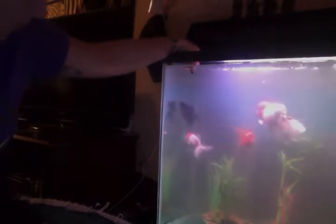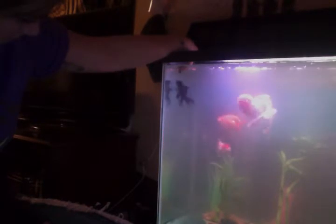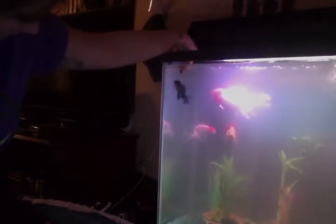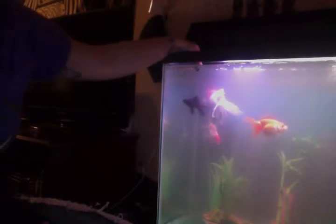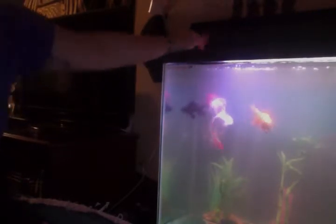Right now they seem a little satisfied with the, you want this? Do we have a taker? No. Apparently not digging veggies tonight. So if they don't take it right away, I'll let it float, because they still have copious amounts of pellets in there.